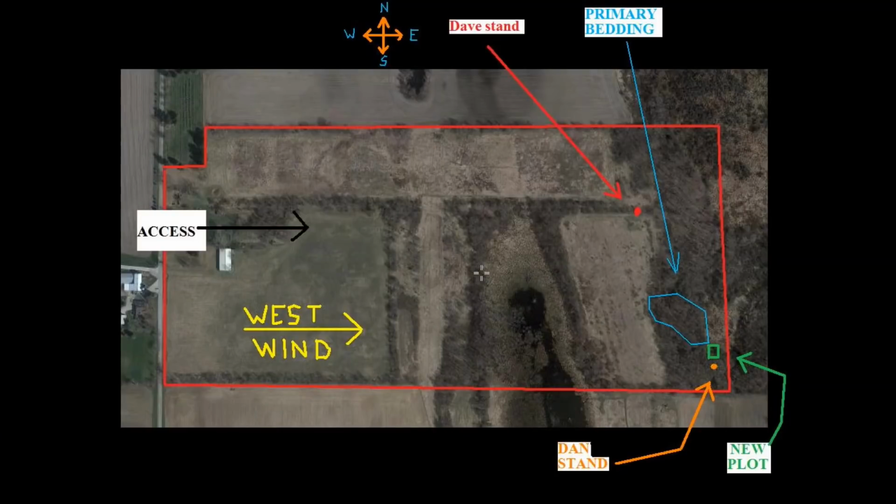It's Tuesday, September 26th. We finally got a west wind. Dave's sitting in the observation stand. I went to a new stand that we put in this summer. We put in a little plot here, right up against bedding. So I'll show you what we're looking at.